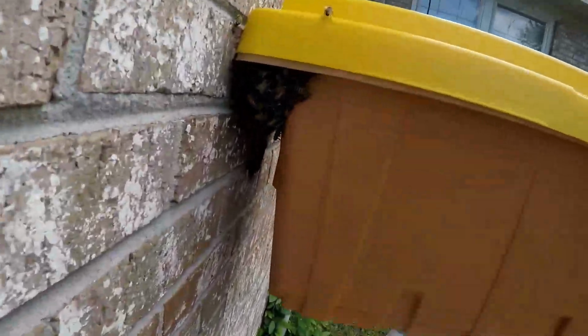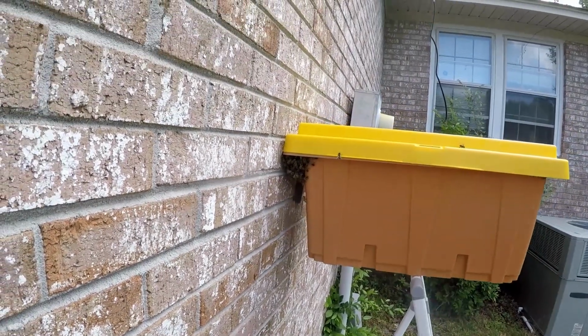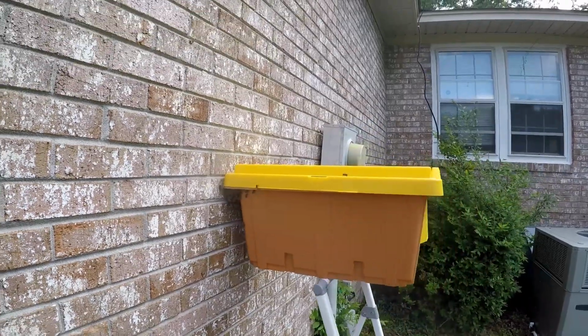Alright, so it's day 2 of trying to get the bees out of the wall. It looks like they've clustered underneath the back of the pro nuke, right under the lip. Right there, some of them. So, gonna see what we got here.